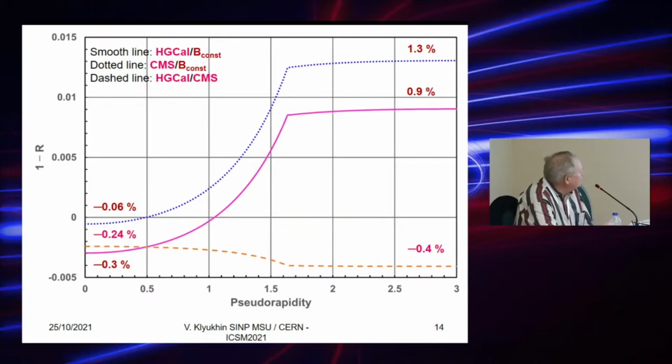And here the ratio 1 minus r is plotted. So the double field integral for the present configuration is degraded with respect to the constant field integral by 1.3% at the maximum value of pseudorapidity. So this is very, very low degradation. When we insert the absorber plates, we increase the magnetic flux density inside the tracker volume, and the degradation of the double field integral became lower, smaller.